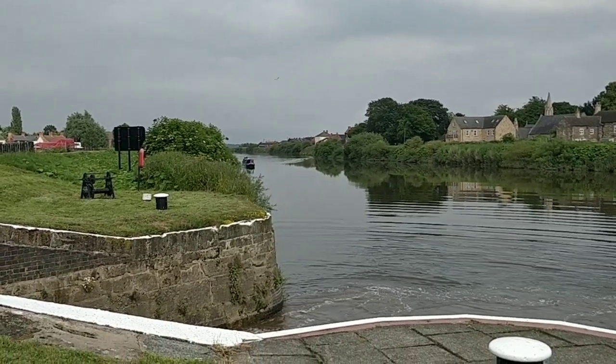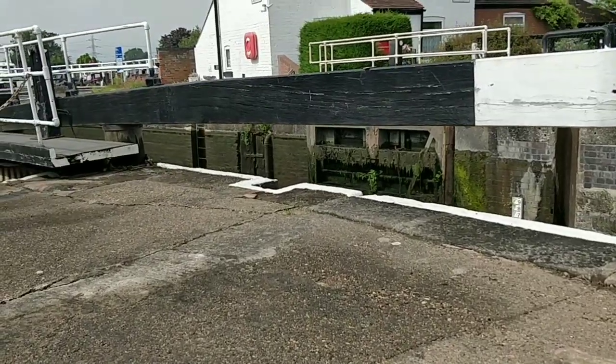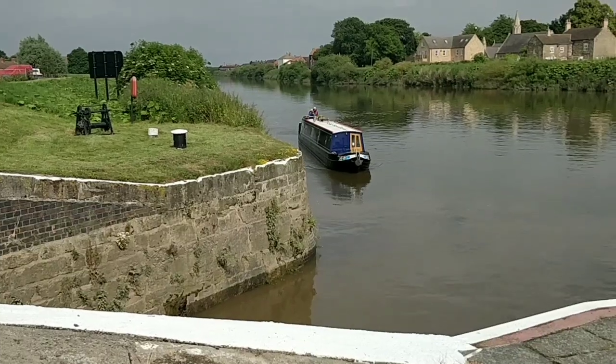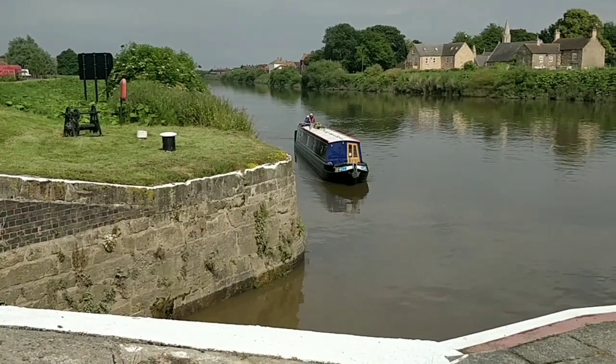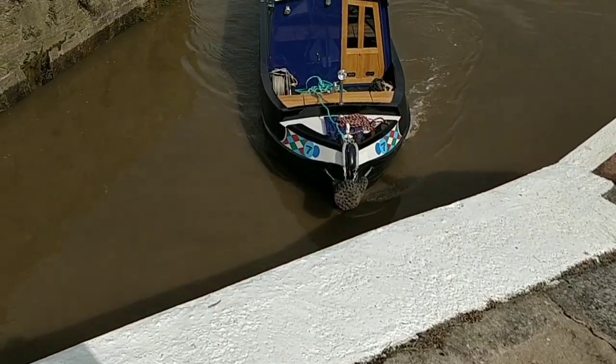And I'll just get a video of this boat trying to get into the lock to show you how difficult it is. And they do it really well actually. They're very nervous. It was their first time doing it.